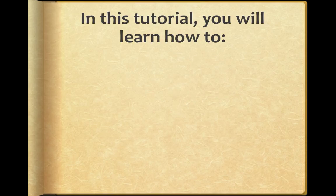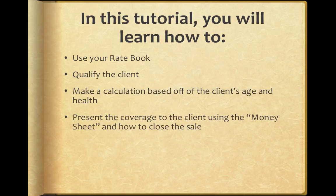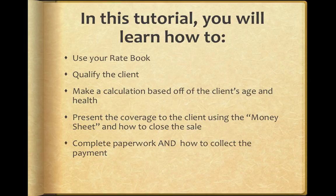In this tutorial, you are going to learn how to qualify the client. You're going to learn how to use your rate book, make a calculation based off of the client's age and health, present the coverage to the client using the money sheet, and how to close the sale, complete the paperwork, and collect the payment, as well as get referrals. So all of these, going top to bottom, is how we are going to present the information here for you today in this tutorial.